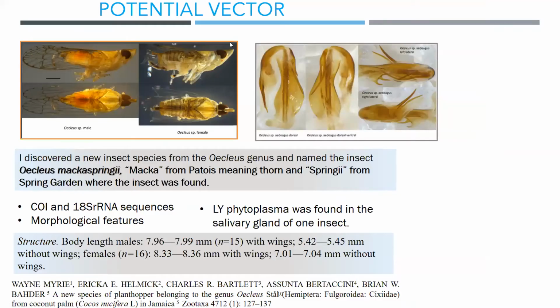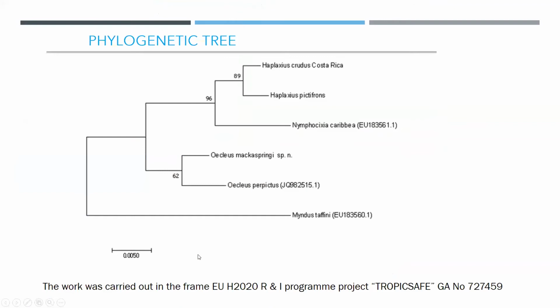So this is the new insect. I discovered the new insect in the Oecleus genus. I named the insect Oecleus mackaspringii, macka meaning patois, and springii from where it is from, Spring Garden. And the work was published in Zootaxa. This is a phylogenetic tree, which shows that the insect is completely different. There are 66 such species in the world that we found in Jamaica.